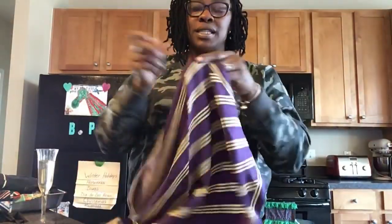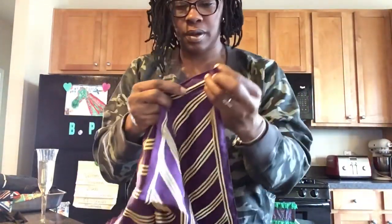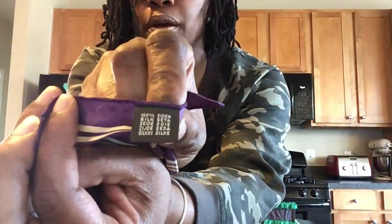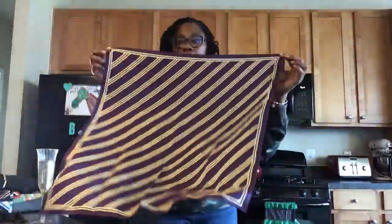So I'm a sucker for silk. I love anything silk. And this is a 100% silk scarf. Let me show you. There's no actual brand name on this silk scarf. It's just purple and a gold color, purple and gold. And so I love this.